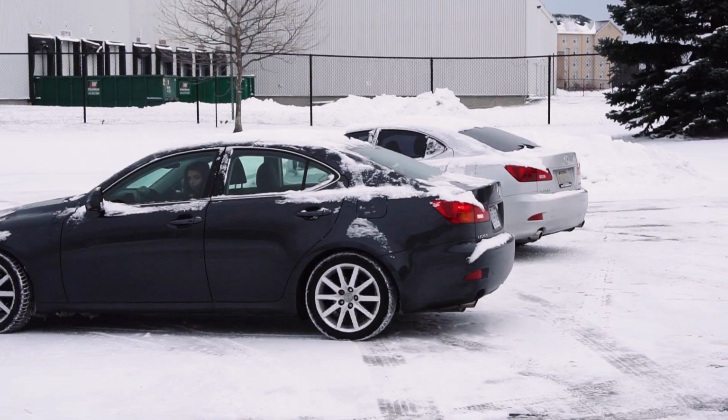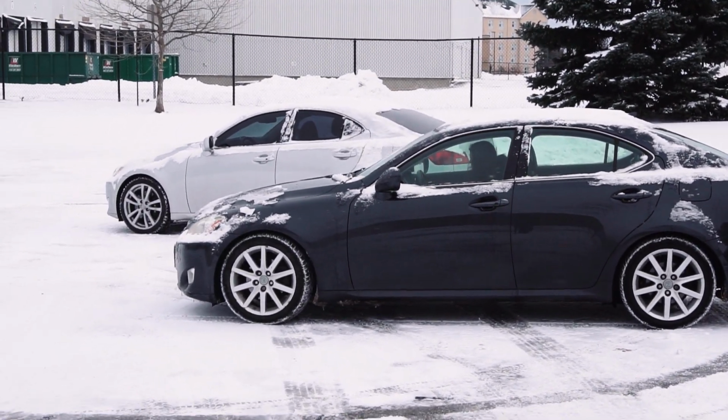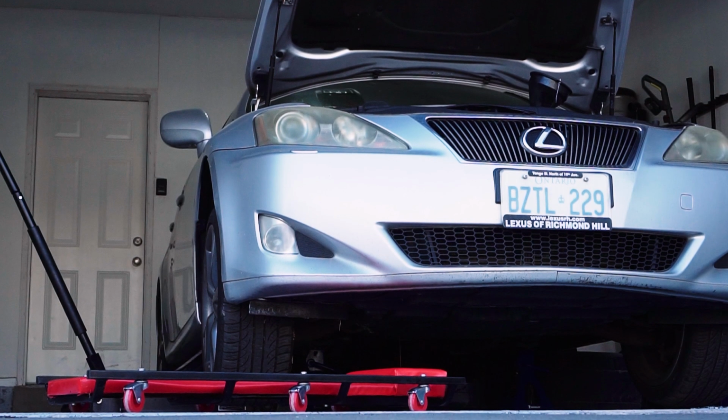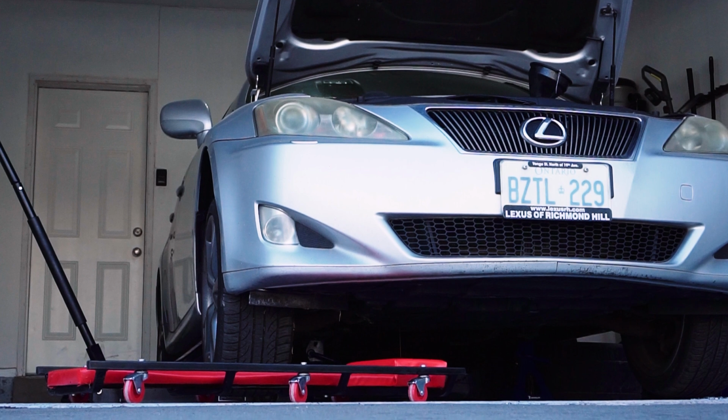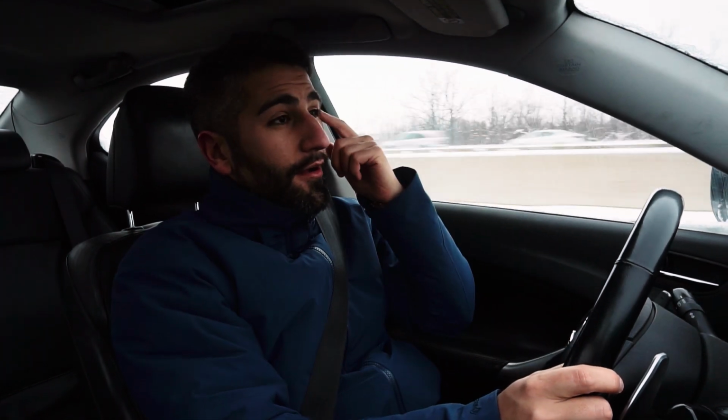Again, right now, 325,200,000 kilometers on this 2009 Lexus IS250, and my fiance is driving ahead of me in my 2006 Lexus IS350 with over 300,000 kilometers. If you haven't seen the video, I will link it in the card above as well. I've done a full roundup on the maintenance and reliability of these cars, and basically, I don't think these cars will ever break down in my lifetime.